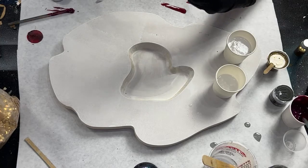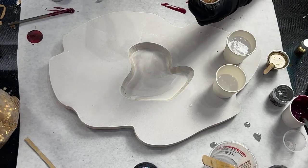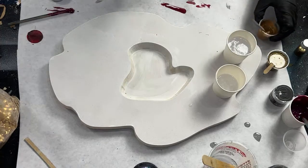Anytime you use multiple tones of a color, it gives your piece depth. So just one gold would be great. Two golds, a little bit more depthy, if you will.